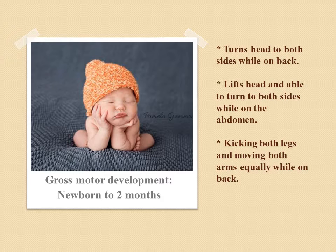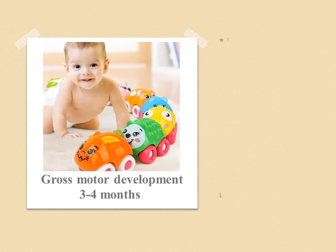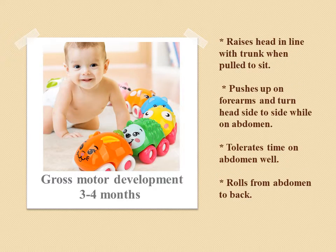About checklists, now I will present gross motor development from newborn to 2 months. The baby must turn his head to both sides while on the back. Lifts head and is able to turn to both sides while on the abdomen. Kicking both legs and moving both arms equally while on the back. Gross motor development from 3 to 4 months. Raises head in line with trunk when pulled to sit. Pushes up on forearms and turns head side to side while on abdomen. Tolerates time on abdomen well. Rolls from abdomen to back.